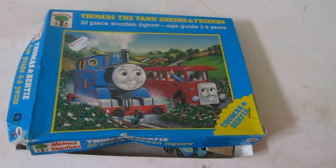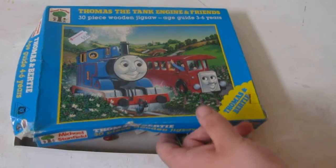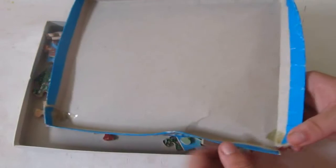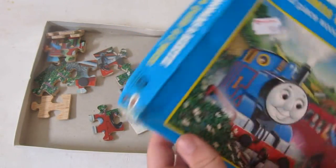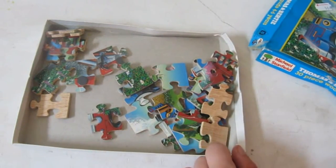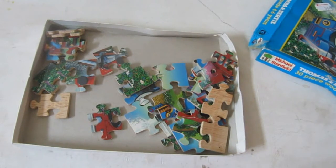Next we have another jigsaw puzzle. Again, I'm not even going to bother taking this down to Calico, but this one's in a rather badly bent and ripped box, and I think that was my fault actually. I think I put a load of videos on top of it. I'd probably fix it with some tape, but I think all the pieces are there. I am going to make it just to make sure.